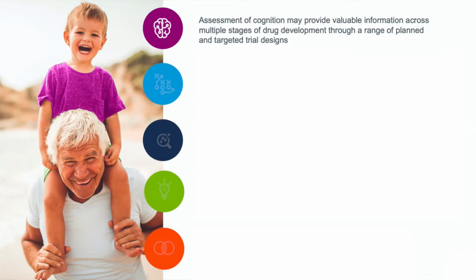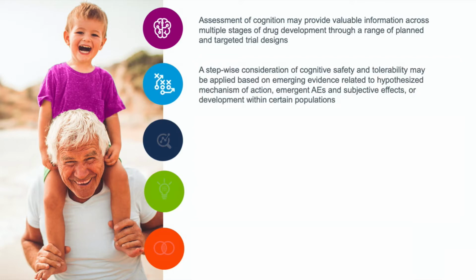In summary then, the assessment of cognition can provide valuable information across multiple stages of drug development and for a range of planned and targeted trial designs. A stepwise consideration of cognitive safety and tolerability may be applied, which can use emerging evidence related to the hypothesized mechanism of action of a drug, adverse events that may emerge through the different trials that are conducted, and also subjective effects on patients in certain populations.